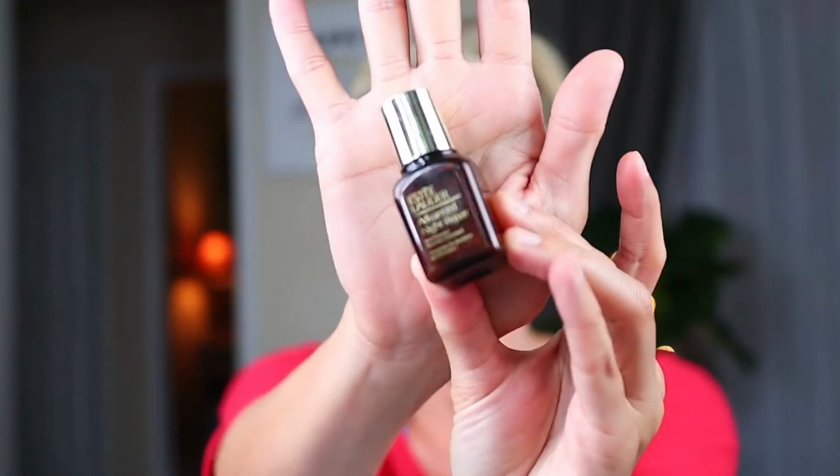Then I used up a deluxe sample size of this Estee Lauder Advanced Night Repair. You all know I love skincare, and I love Estee Lauder products. I think my skin's got kind of accustomed to using it, so I'm gonna take a little bit of a break, and I always end up going back to it, but I do always end up repurchasing this.